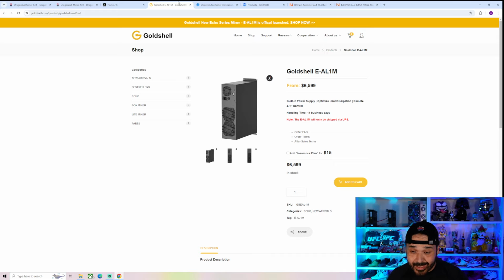Would I spend 20K on a unit? Hell to the no. Would I potentially spend 4 to 6K on a unit? Potentially, if the specs make sense. Okay? And this is where, in my opinion, that's what makes the most sense, right?